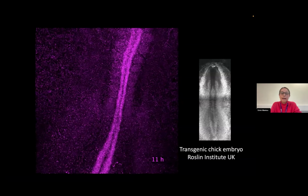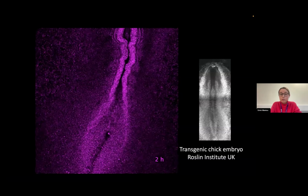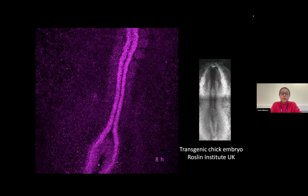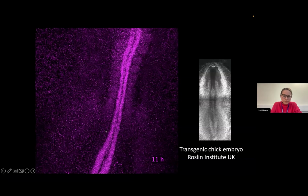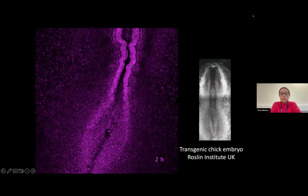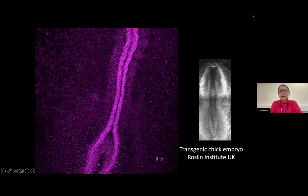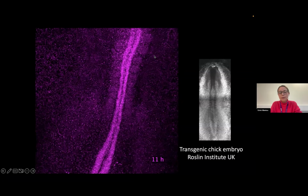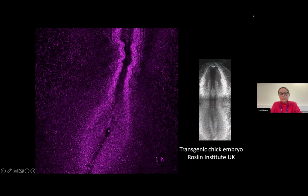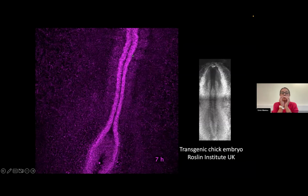And the reason why we are working on this is because it's a beautiful morphogenetic process, but it also has clinical relevance. And to illustrate this point, here you can see, hopefully you can see my cursor as well, neural tube closure in the chicken embryo. This is from a transgenic line that we used this summer at the ECT workshop up in Edinburgh. And the neural folds in this process approach the midline and fuse.